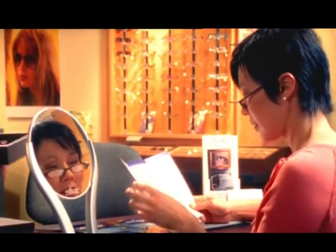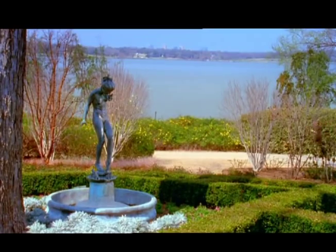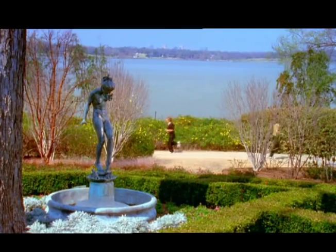Clear, natural vision is essential. So ask your eye care professional about the benefits of progressive lenses. With Varilux and Definity progressive lenses, you'll see clearly up close and at a distance, giving you confidence during active sports.